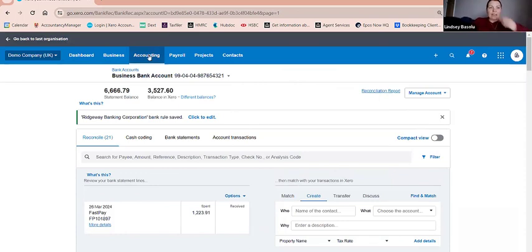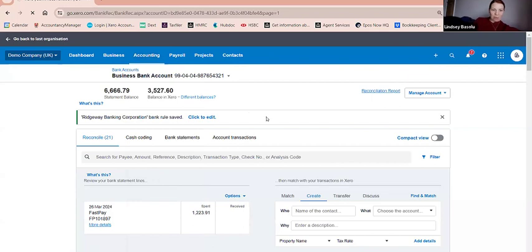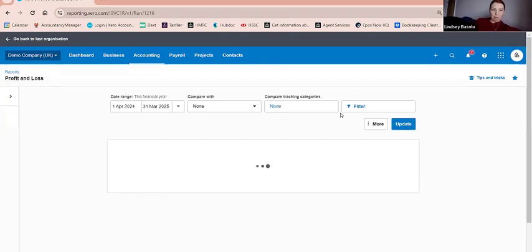With the tracking category that I keep selecting, I was doing that because I want to show you how you can then create reports for that specific property. Now, I know we've not really posted many transactions in there, but I'm going to go and run a P&L account, profit and loss account, just for that one property, so we can see all of those transactions that have been posted in there.